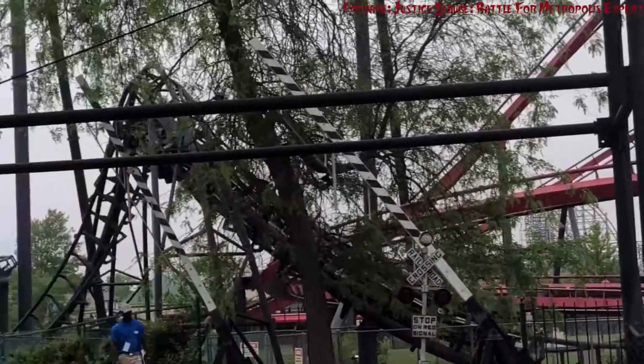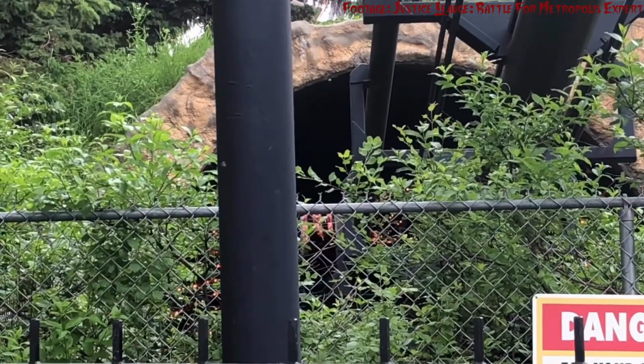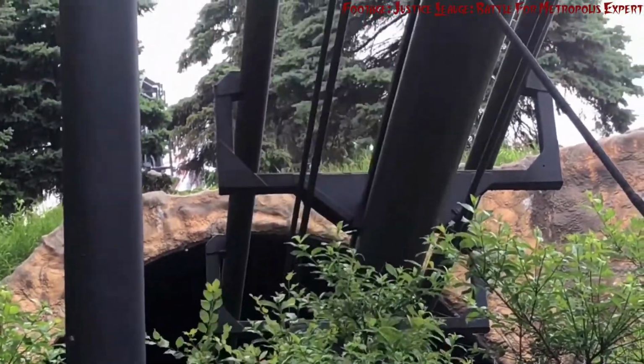I personally believe that this is one of the most underrated coasters I've ridden, and I will explain why. Like the last review, I'll be dividing this into 4 categories, including layout, restraint, smoothness, and theming. So with that being said, let's get started.